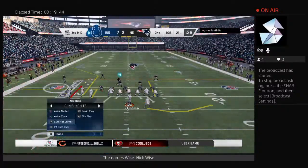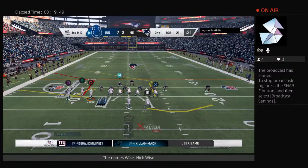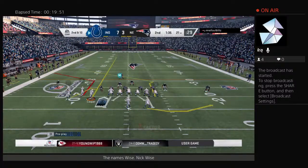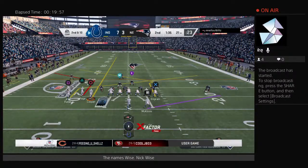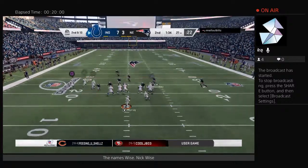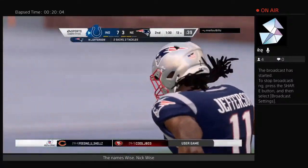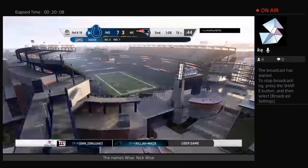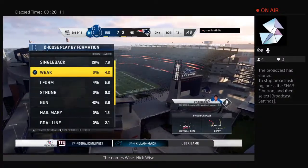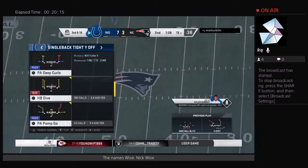From the 21, it's 2nd and 10. Back to the air on 2nd down, it's Murray. Nowhere to escape, and he goes down. Brandon, if I'm an offensive coordinator and I see an all-out rush like that, I file it away because I'm going to use their aggressiveness against them as this game goes on. I'm going to hit them with a screen soon.